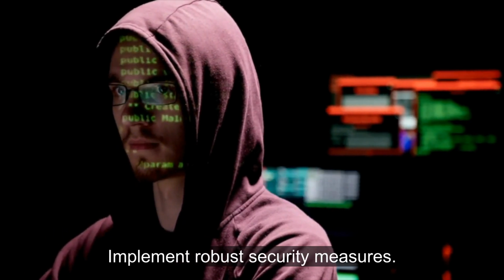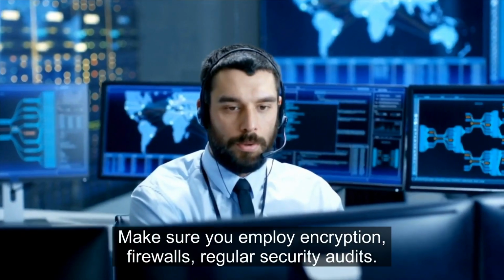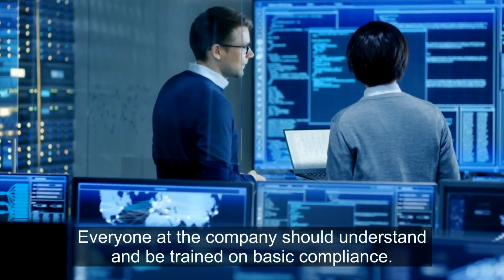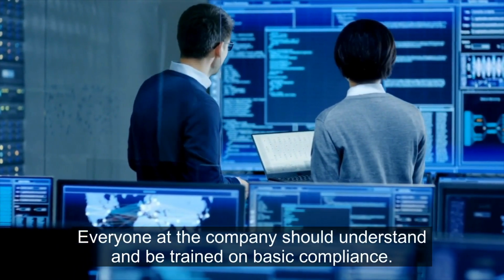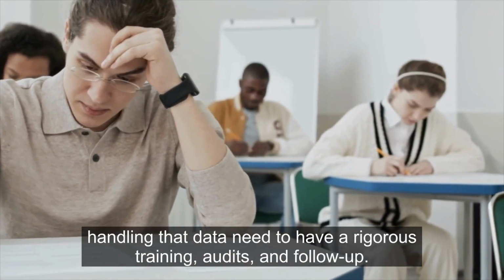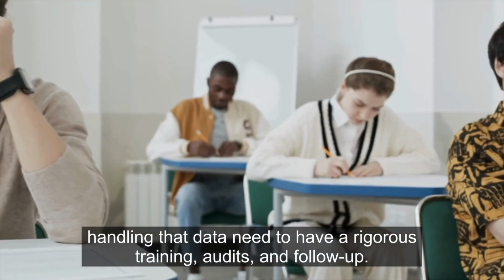Implement robust security measures. Make sure you employ encryption, firewalls, regular security audits. Everyone at the company should understand and be trained on basic compliance. And of course, people who are actually handling that data need to have rigorous training, audits, and follow-up.